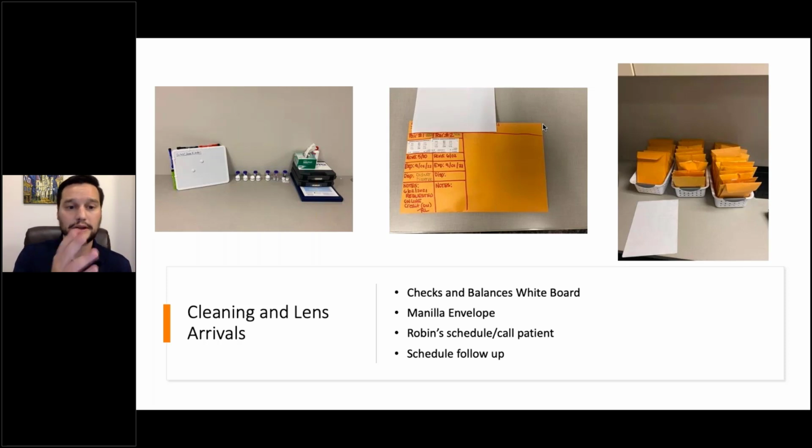So it's great. She does all the standard cleaning and all that good stuff. And this is actually a really ingenious way that I can't take the credit for, Miss Robin came up with for organizing all of our current fits.